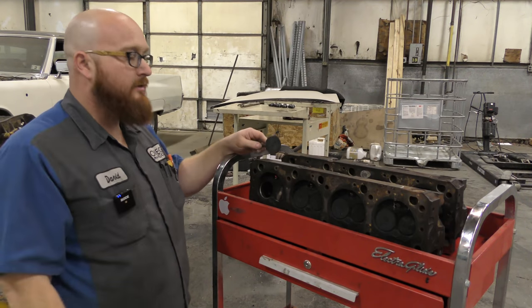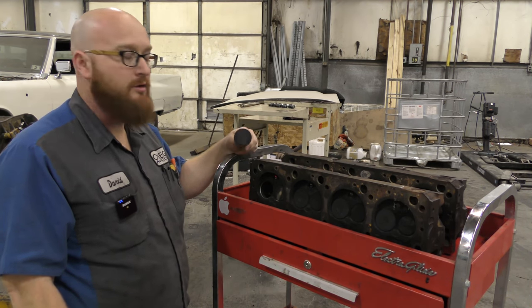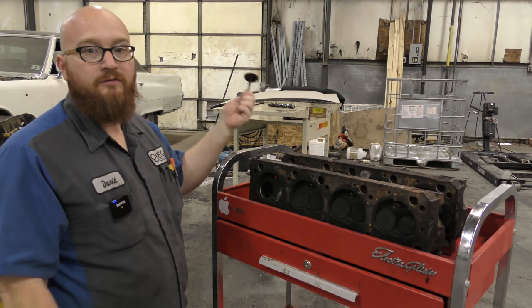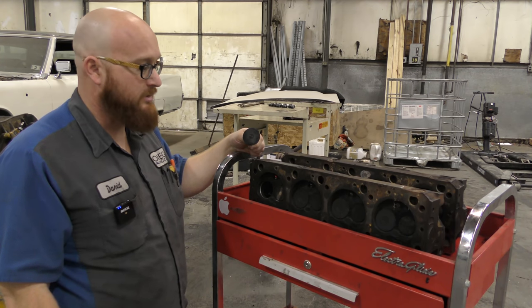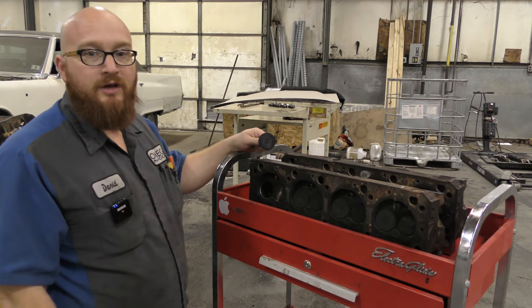I'm going to take these heads tomorrow. There's a machine shop in Wichita called Martin Machine. Mike Martin runs and owns it. He's really the only guy in the area that I trust to bring stuff to, especially some of the expensive engines I work on. I've been dealing with him for many years, a long time. He does excellent work. I'm going to have him just basically rebuild these heads.